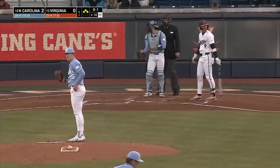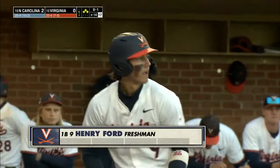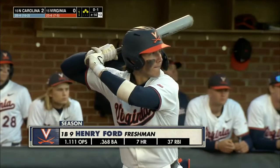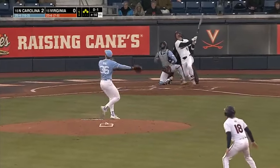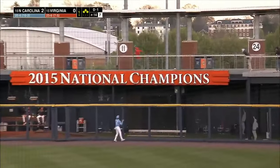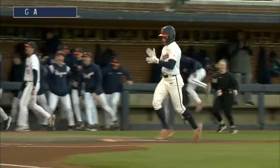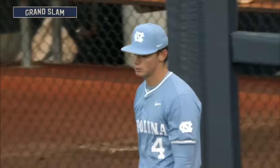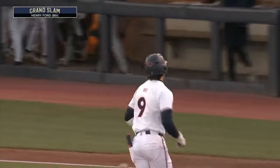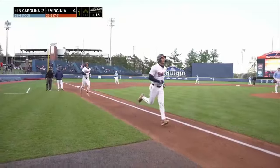First pitch is a strike to Henry Ford, the freshman from Charlottesville. Went to high school his last couple of years at the Baylor School in Chattanooga, Tennessee, but he is a sandlot legend in Charlottesville, and he clubs one to deep right field, to the fence, it's a grand slam! Henry Ford the other way, and Virginia leads 4-2.